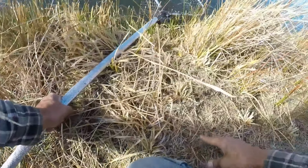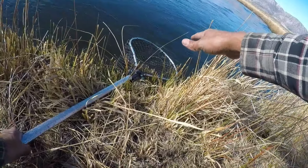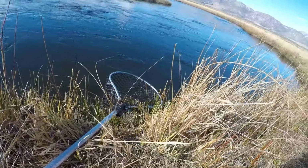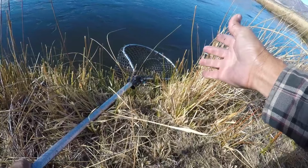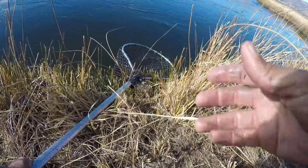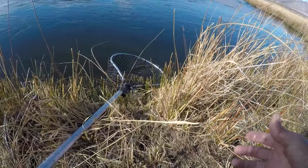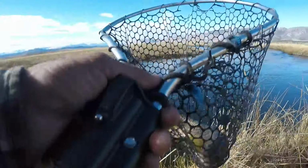So there he is, he's been resting. This long handle net lets me put the fish in, it stays like a basket, he's in the current. It's really good for him. That with the barbless hook, wet hands, fish has a really good chance of survival. And I'm not looking to keep anything, so that's how I'm fishing. So let's get my hands wet. Let's show you this brown.